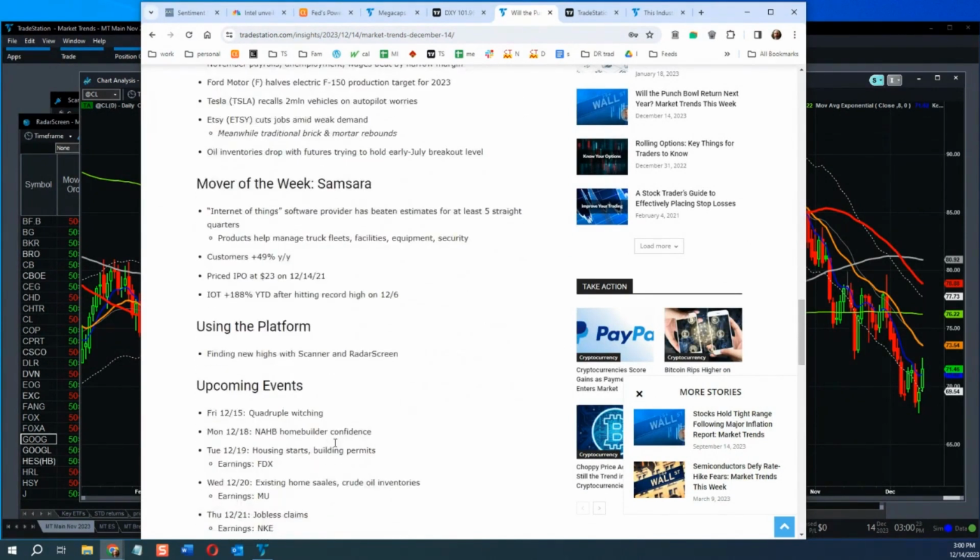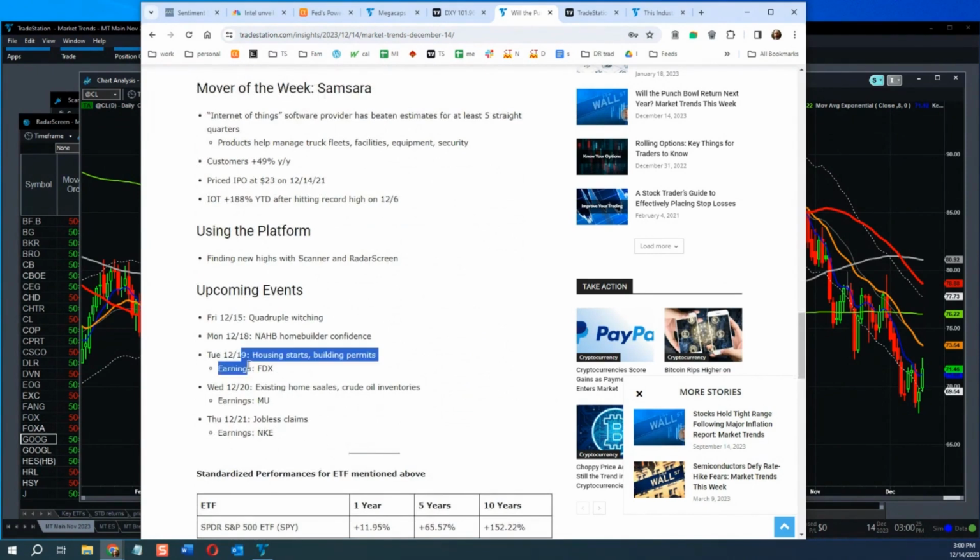And then also upcoming events. Next week, we have this housing data, which is going to be interesting, especially when you look at the move we've seen in the home builders since then. And Nike reports earnings next week. But this was the last big stuff of the year. Just a little bit more housing data next week. Tomorrow is quadruple witching. But again, when you have the kind of volume and activity we've seen recently, I'm not sure what any of that means.